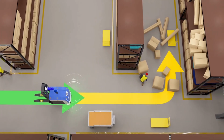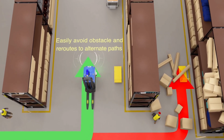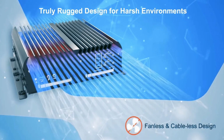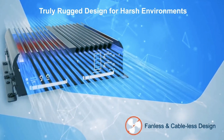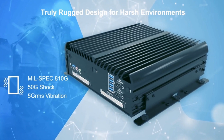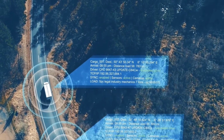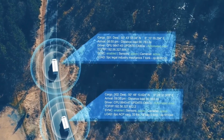Our client needed a solution that could navigate these challenges while withstanding the harsh conditions of factory floors. Beyond accuracy, the solution had to be rugged enough to handle the shock, vibration, and dust common in industrial settings. It also required advanced AI to support data-driven decision-making and real-time analysis.